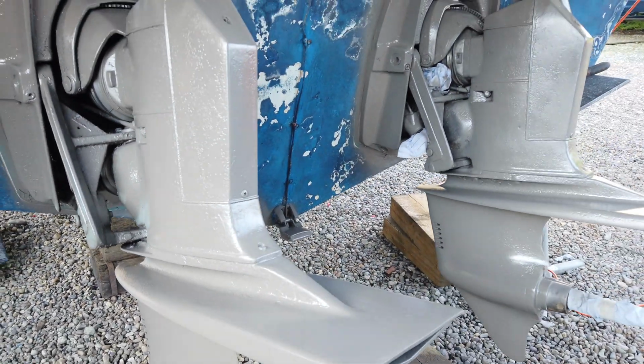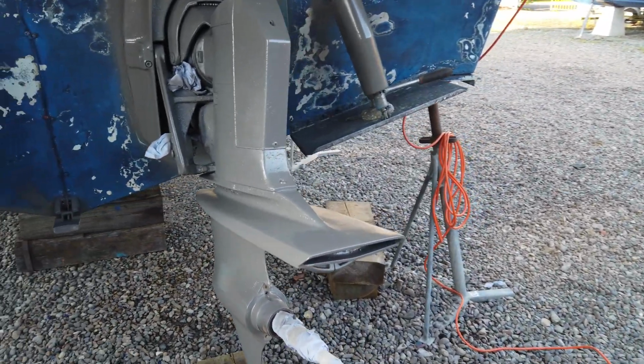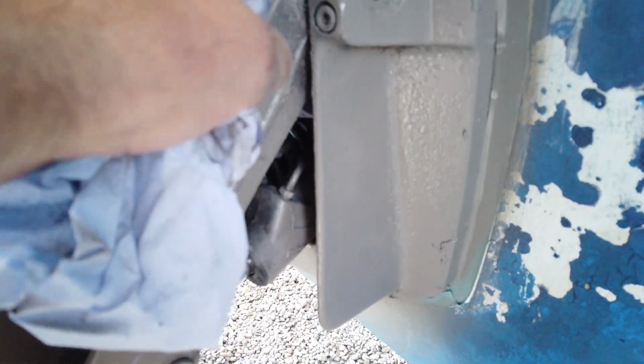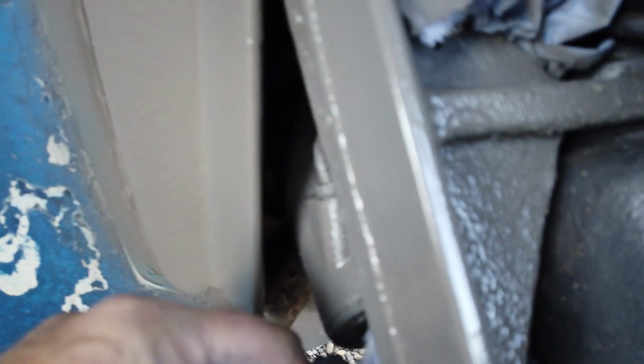Try and keep paint off them, because rubber and any type of paint really doesn't match or go together very well. Let's have a quick look. You see that's the other ram that's been replaced. Get that tissue out of the drive there. Once again, just get that cleaned off there completely.